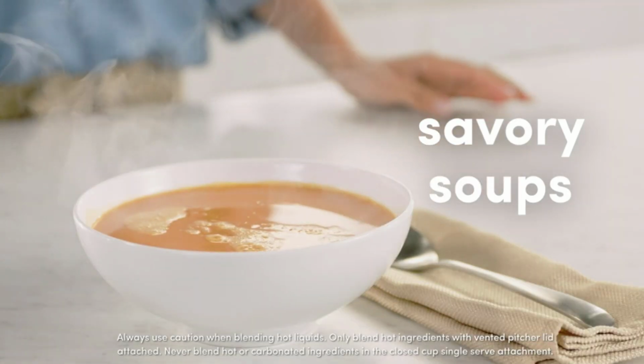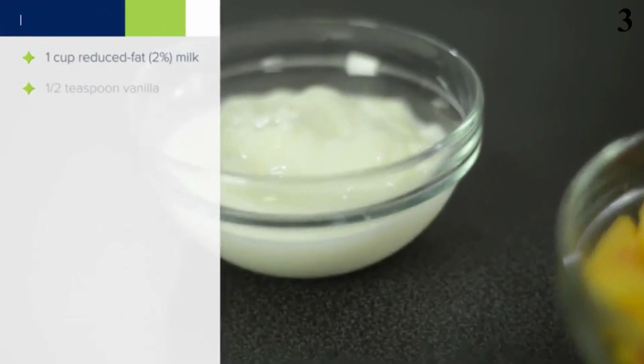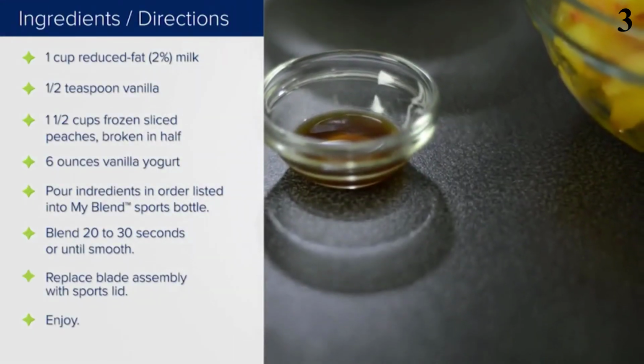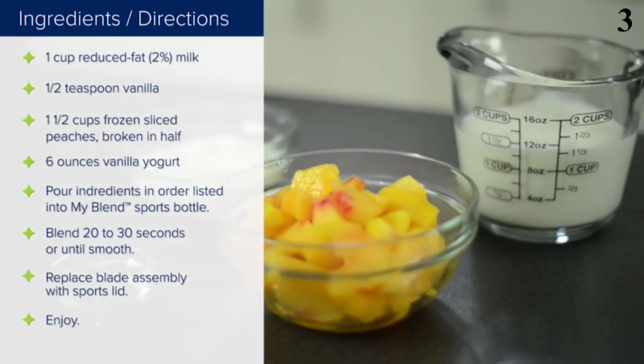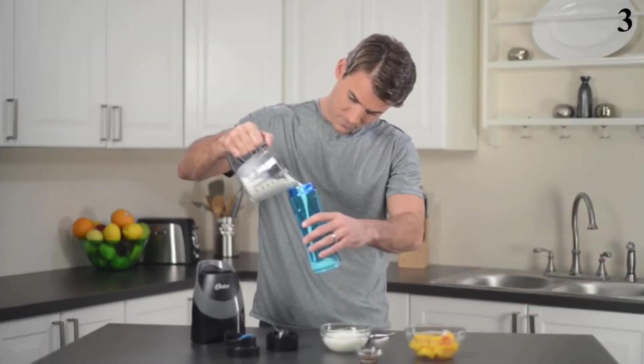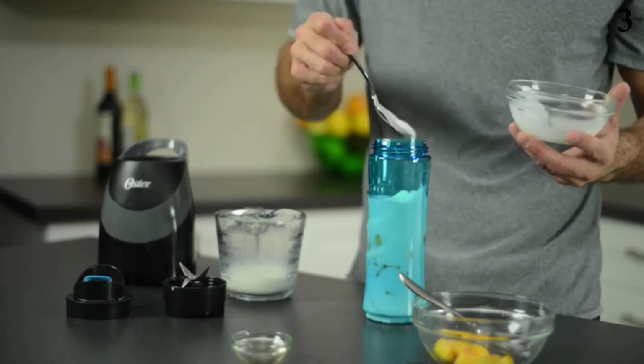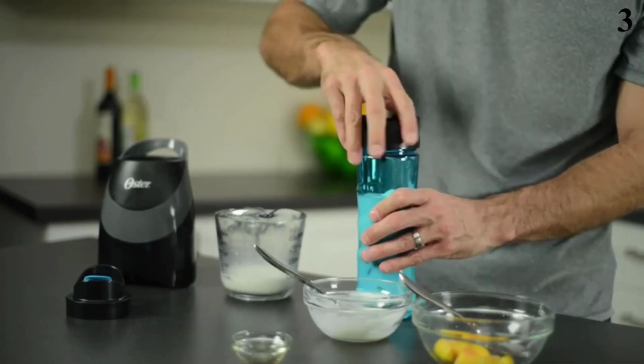The next is number 3. MyBlend. Who's up for a good post-workout protein shake? If your answer is me, myself, and I, we recommend the Oster MyBlend, which can effortlessly blend drinks right inside the included sports bottle to save you time and cleanup.